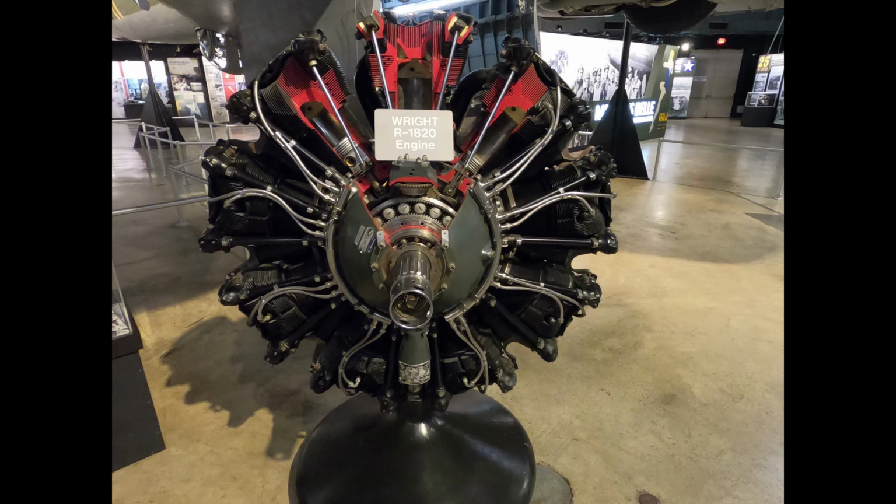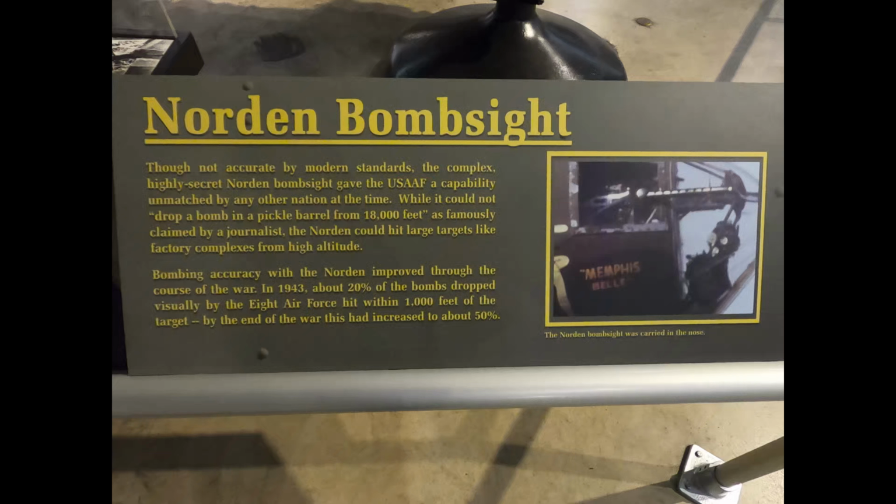This is a Wright R-1820 engine. I'm not going to count the cylinders. It looks pretty beefy. Here we go with the bomb sites. Going back to the bomb sites. Oh, what do you know? Memphis Belle. So the B-17s obviously had this.